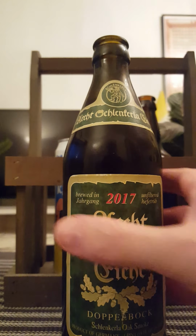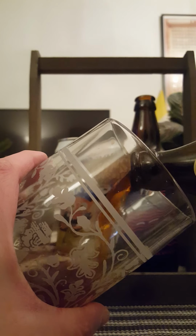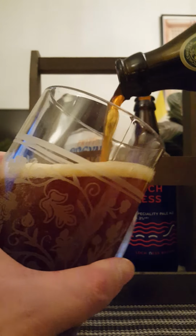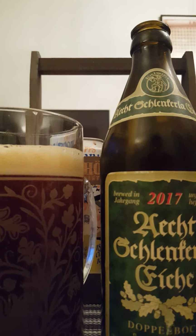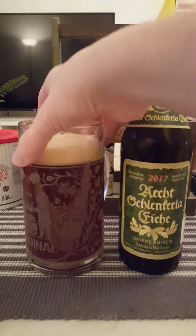Okay, so it went off clean off there. Right, a little bit of smoke. Right, so I've had this Eiche Doppelbock before, but this is a 2017 vintage edition, 5 years old then, because as of this review, it is May 2022.